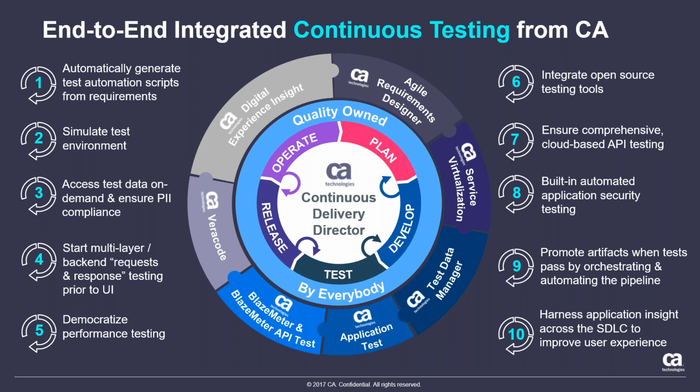Now what we've seen here is obviously these are all the CA tool sets. But one of the things that CA has always been is that we're heterogeneous. We integrate with many third parties. And what I'd like to do is hand over to Titus to talk about SauceLabs and how he integrates with the CA toolset.